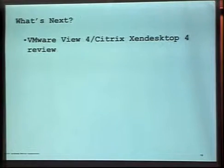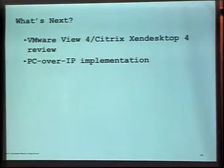We're working with a couple of the other business areas. They're rolling out big pilots of this stuff. We're just going to scan onto what they're doing to see how well it's working for them. PC over IP is a new protocol. It's based on some work done by a company called Teradici. What I've seen so far in the labs is pretty impressive.